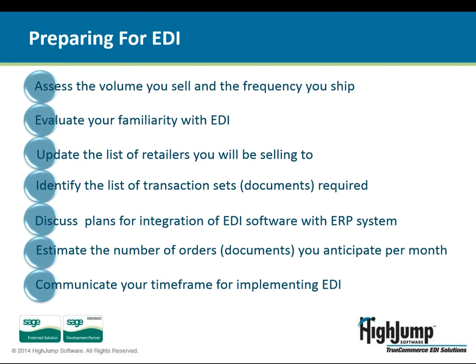Also, take a look at the list of retailers you're selling to now. But also, and this is very important, I'm in sales. Salespeople are always looking at that next thing. Get an eye to the retailers you have on your horizon. Maybe there's somebody that doesn't require EDI now, but they may in the future. Or maybe your sales reps are going after that big key national account. You want to make sure you're ready to roll out your EDI for them after you do all that hard work of selling into it and getting that product placement. You don't want to stumble because you weren't prepared for EDI.